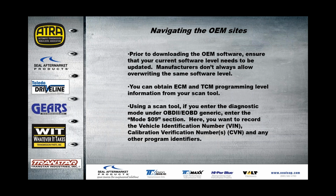If we go into OBD2 or EOBD generic, and we enter mode 9, then that will give us not only the vehicle identification number that's actually calibrated in the modules if it's available, but also the calibration verification numbers, which will be software related information, as well as other program identifiers that will be necessary to match with OEM software to verify that we do have a need to update or reprogram.